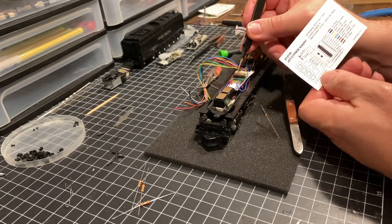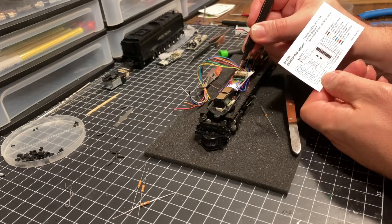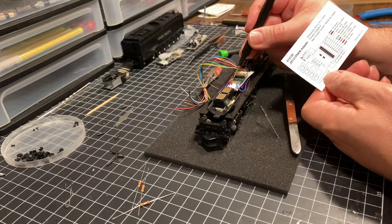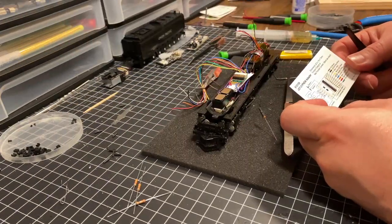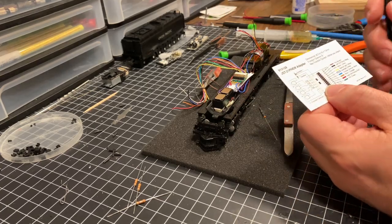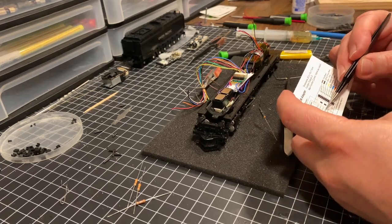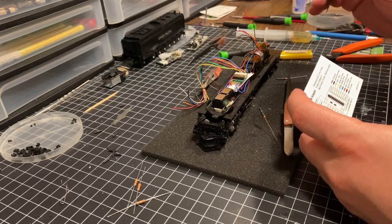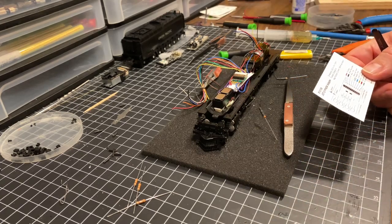So now I have left these 4 lighting functions, 1, 2, 3, 4, which is the FX8, FX7, FX6, and FX5. So what we're going to do is we're going to attach those accordingly. Okay, so using these lighting outputs, based on the diagram and what I've chosen to assign to what lights, FX8 is going to be our rear red emergency light. And so that actually is going to be one of these wires up here. I believe it is the brown wire.